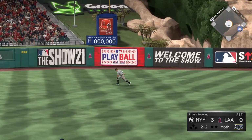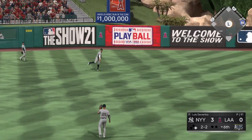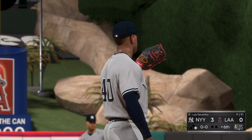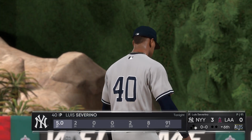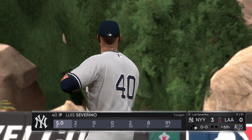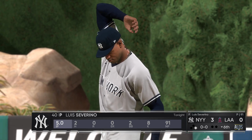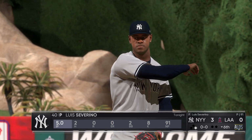And that's down into left center for a base hit. Well, that's only the second hit he's given up tonight, and the first one didn't do any damage. So he's not sweating this one at all. They haven't been able to string anything together.